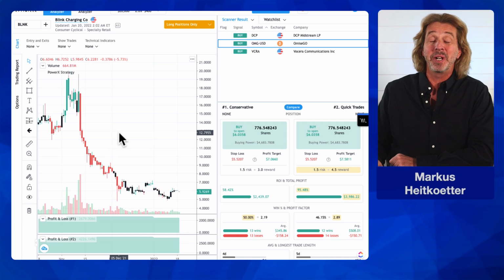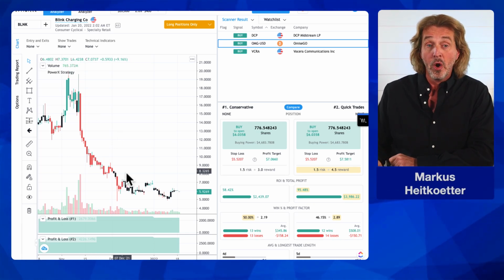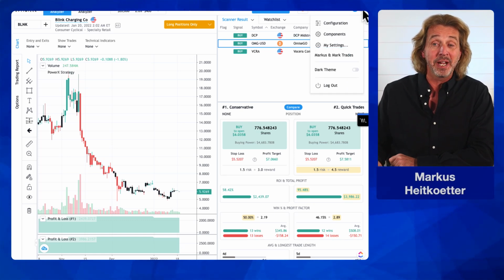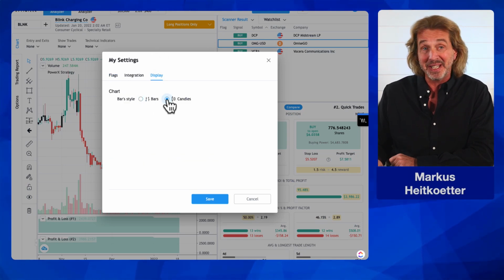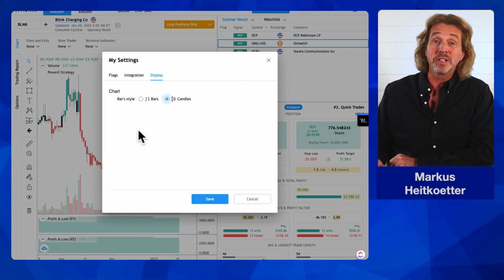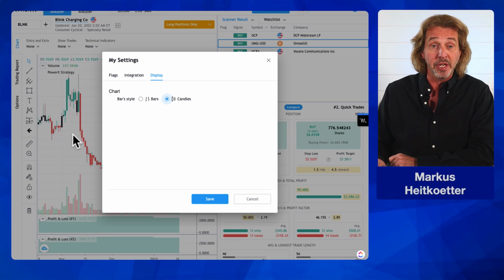So first of all, this is a version that we are releasing, so you don't have it yet, but you might already see, what? Candlesticks? Yes, we now offer candlesticks, and in your settings under display, for now there's only bars and candles. We will enhance this, and at some point you will have a possibility here to even define your own custom colors. We believe that this is important if you're colorblind or if you don't like green and red, if you like to have pink and purple, that is all fine.